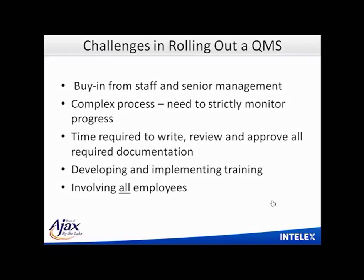The whole idea behind that is, if I'm going to document something that I'm going to be responsible for, I'm going to do a much better job, and I'm going to make sure all the I's are dotted and all the T's are crossed, because I have a stake in it. I'm going to have to follow this process every day. So there's real power and real value in having staff document the processes they're going to be responsible for. They can certainly be reviewed by somebody higher up, but you need to have them do the documentation initially. And of course, that all takes time.